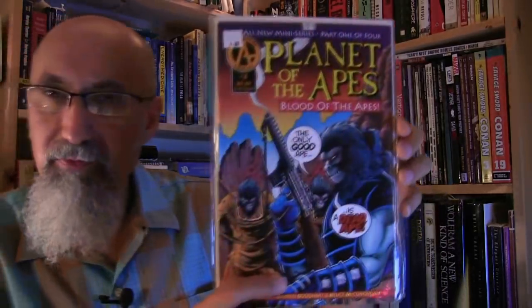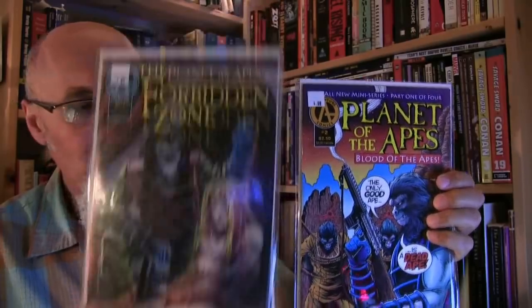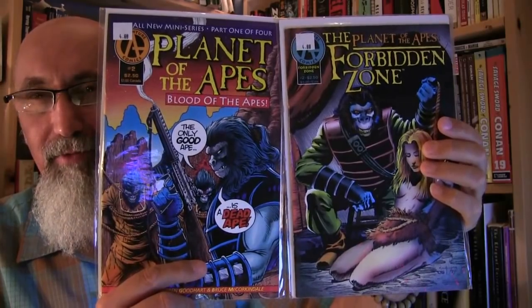Right? This one, Planet of the Apes, Blood of the Apes, it's going for just a dollar, like it's on the cheap side. Both of these were graded. This was graded at 8.5, and this was graded at 9.6, 9.8, right? This one, though, Forbidden Zone, for some reason, I guess it was a low print run, it fetches a fair price on eBay, okay? I ended up picking up both of these for 99 cents, or $1.50 Canadian, depending on if it was the Canadian or American eBay site.